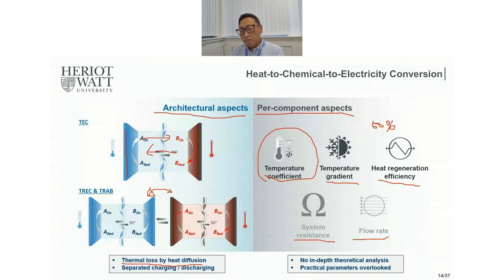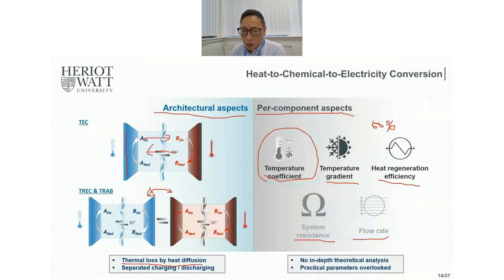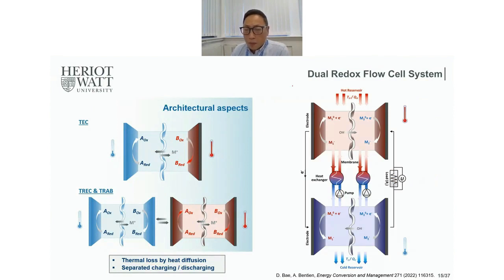So from now on, we will discuss the dual flow cell system to discuss this temperature coefficient and the system resistance and the flow rate and heat regeneration efficiencies, which have not been well studied in the previous studies. The reason why we have suggested this dual redox flow cell system is, unlike the previous TEC and TLEC system, by using this dual redox flow cell system, we can charge and discharge both at the same time.